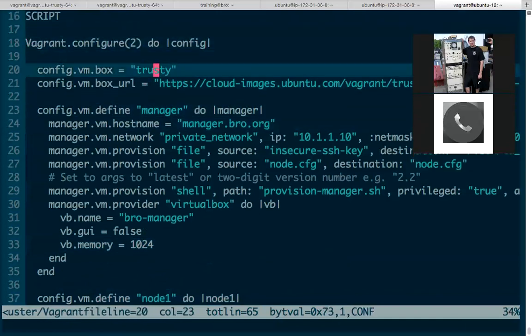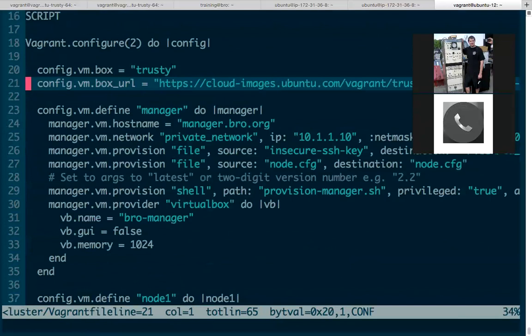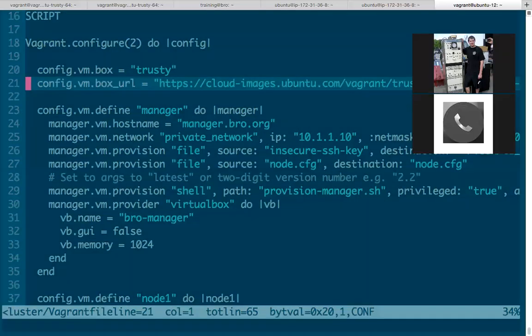It actually pulls in the trusty box if it's there, so it tries to match it like I showed you with the box list. But if it's not there, pull it from this URL. Like Ubuntu, for example, hosts their own Vagrant boxes online, so you can find out where they are and just put in the URL. And if you do not have it on your machine, it'll actually go out and download it and call it trusty. And then next time you need it, it'll import it right away because you already have it.